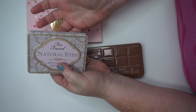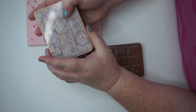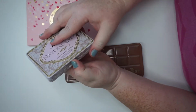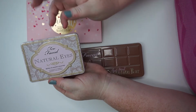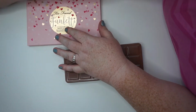One of the things I'm thinking of doing, especially with the palette destashing, is selling them on GlamBot if they're not expired, which you can do and you can get credit for it. I'm just looking right here for the expiration. I don't think it's expired right now, so I'm probably going to try to give this to GlamBot and maybe sell it on there if I can.